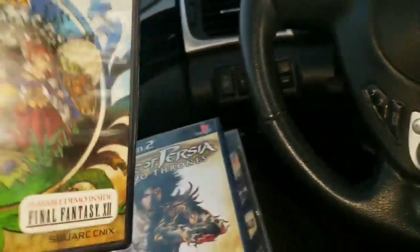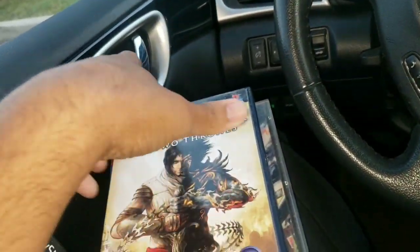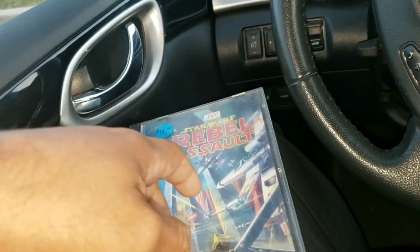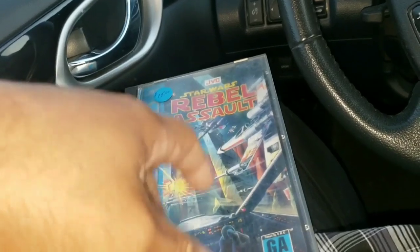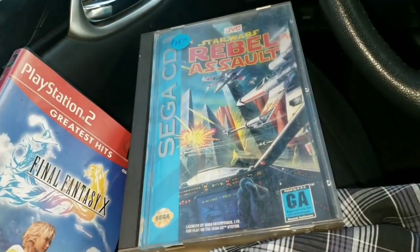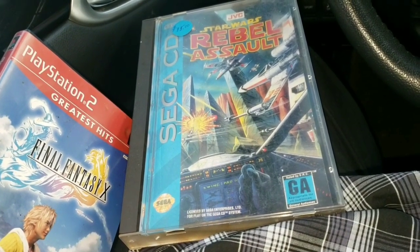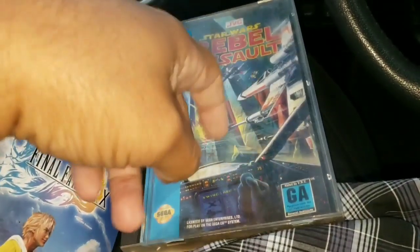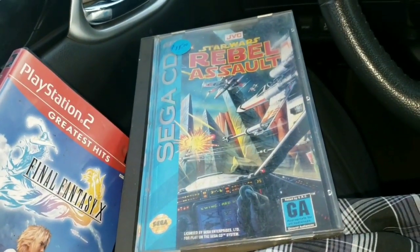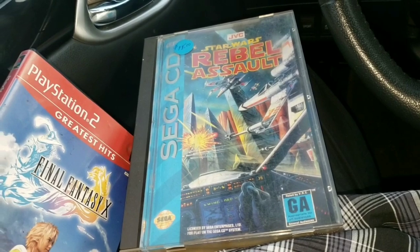At the flea, Dragon Quest VIII is missing the bonus disc. Prince of Persia, Final Fantasy, and a Rebel Assault case. Inside is the Masked Rider, and altogether was $10, just for the Sega CD alone, as stuff that I like to collect. So hopefully I can find the case and manual for this Masked Rider, and I believe I have that game already. Later.